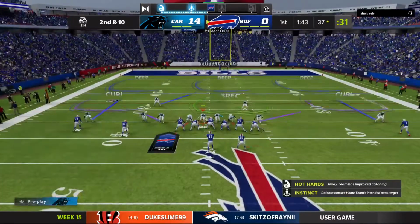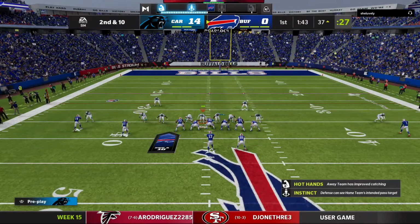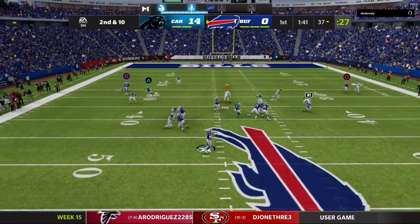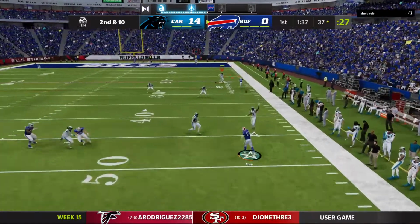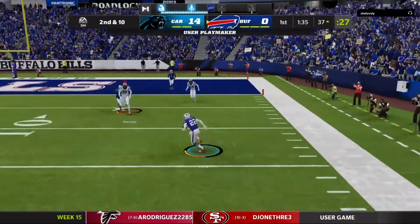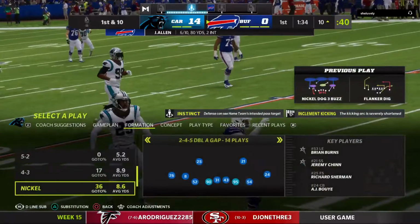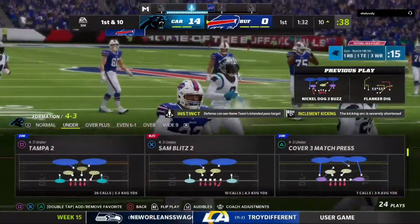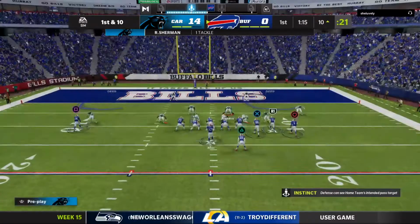Strong right. On 52. We got 4. Allen to throw once more. Eluding the pressure right. He'll get this into the hands of Breida. And he's taken down, but not before reaching the 10-yard line. That one good for 26 and a 1st down.